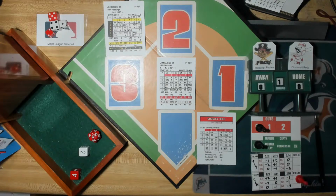I believe it is third. Let me take a look here and be sure. The Pirates are actually behind the Giants as well. So right now the Pirates are in fourth place behind the Dodgers, Cardinals, and Giants in the National League. The Reds are in fifth place. They are at .500. Still a long way to go as we now begin the month of July, getting close to the All-Star break. So a big matchup here at Crosley Field.